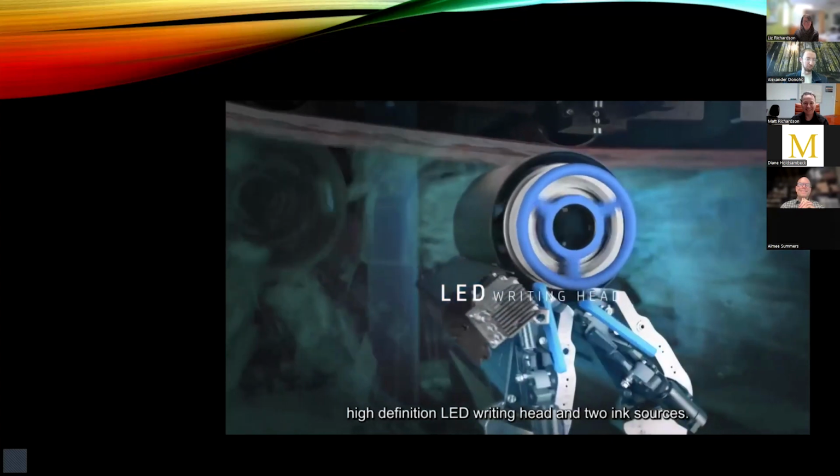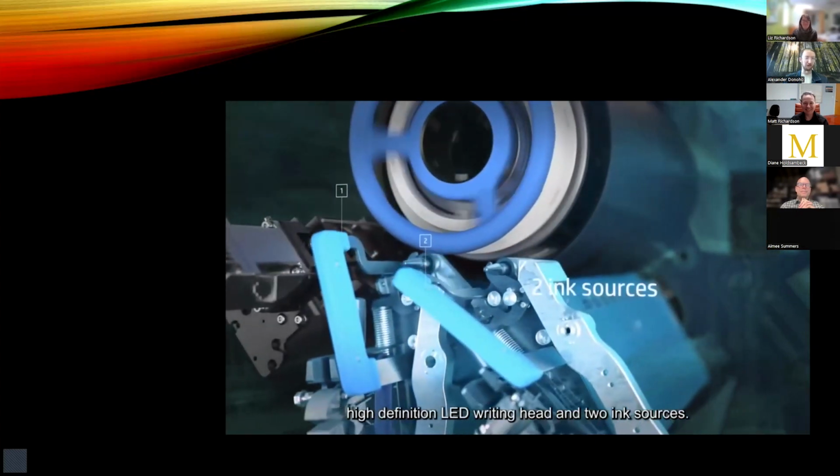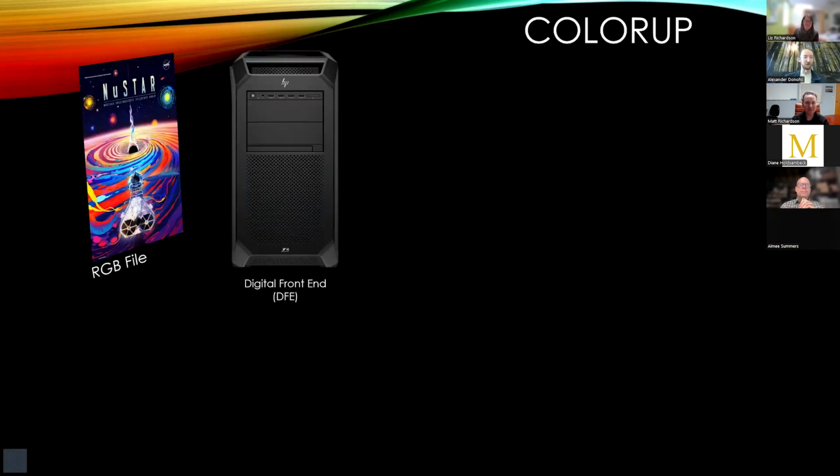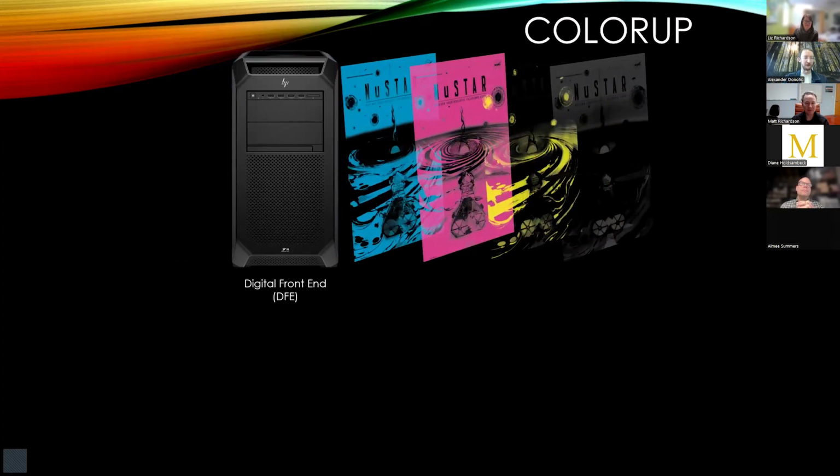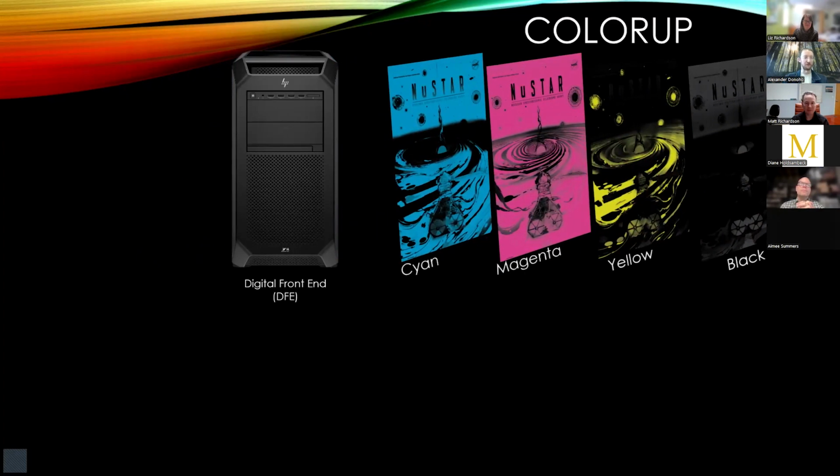Maybe someday. That brings us to ColorUp, which is a way for us to have our cake and eat it too. When we send files to our press, there's a very fancy, very expensive computer in the middle called a digital front end. The DFE splits the file into color separations based on a whole lot of complicated math. For most printing presses, this is a 4-color process with separations for cyan, yellow, magenta, and black. Our press can use up to 16 separations across 7 inks, so things can get pretty crazy.